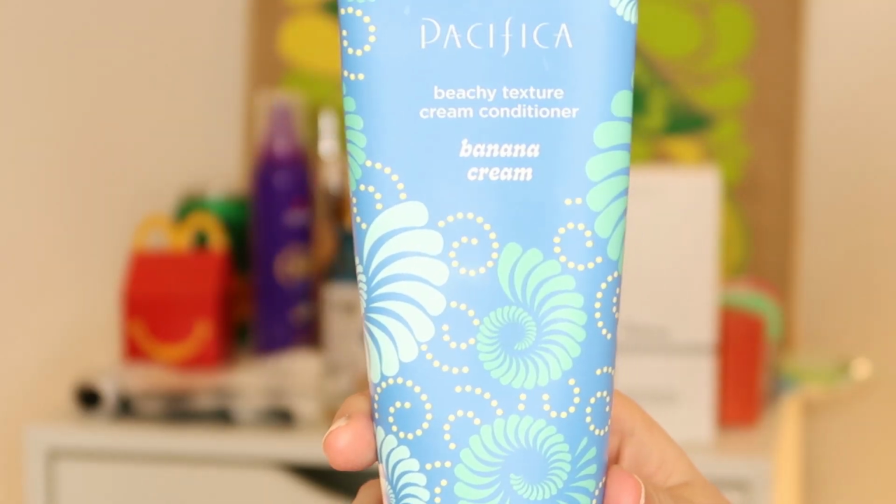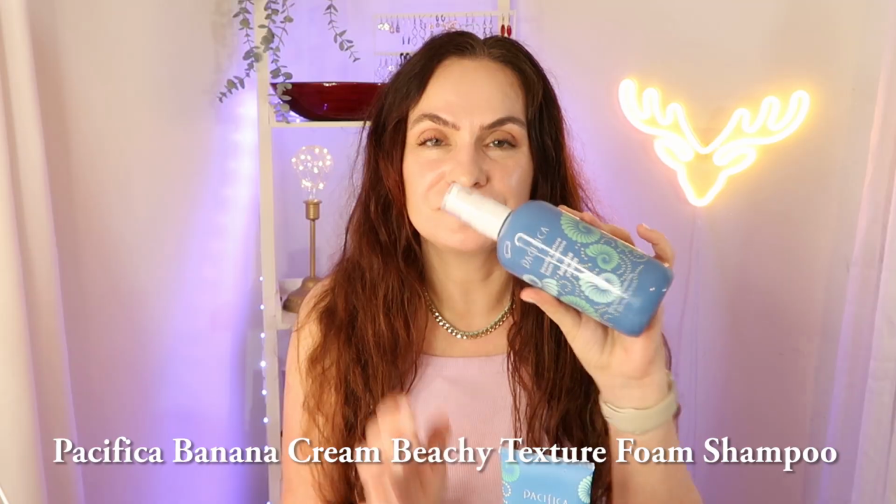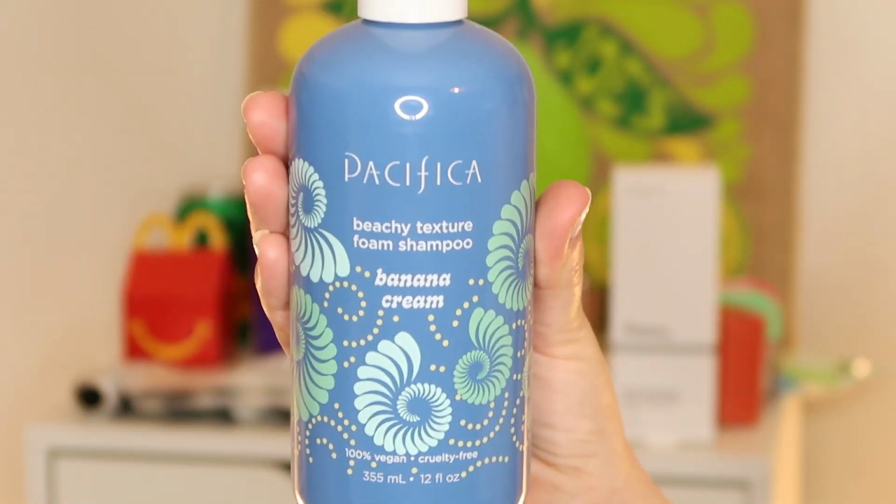Anyway, these are so good. They smell so good. They work really well. I absolutely am in love with their line. This banana cream beachy texture cream conditioner, beachy texture foam shampoo. The foam shampoo was a surprise. It actually foams out, but it spreads so well on your scalp, and it's such a great product.